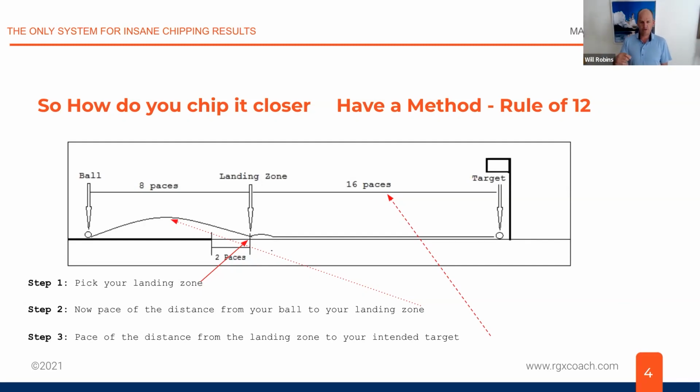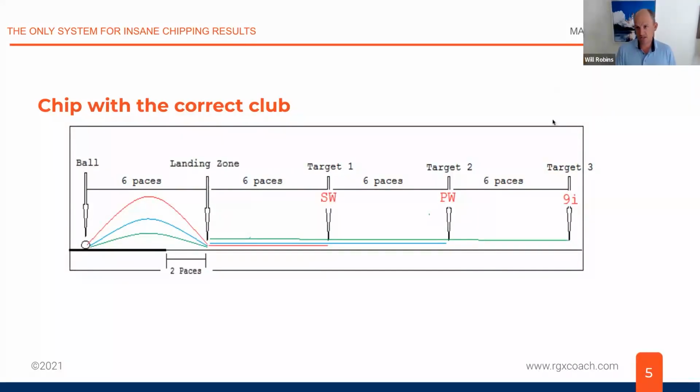I'm going to bring up one more slide, and then I'm going to open it up for questions, because teaching this out on the golf course is a little bit easier, but hopefully this starts to explain simply what you're doing here. You go to the golf ball, you pace off your landing zone, which is 6 paces in this example. A sand wedge is 1-to-1. So the ball will fly 6 paces, it will roll 6 paces.